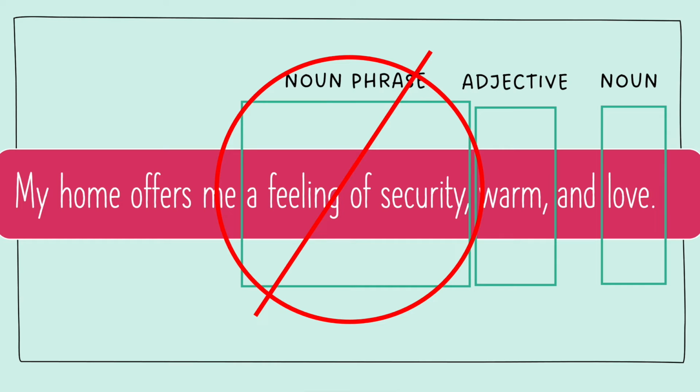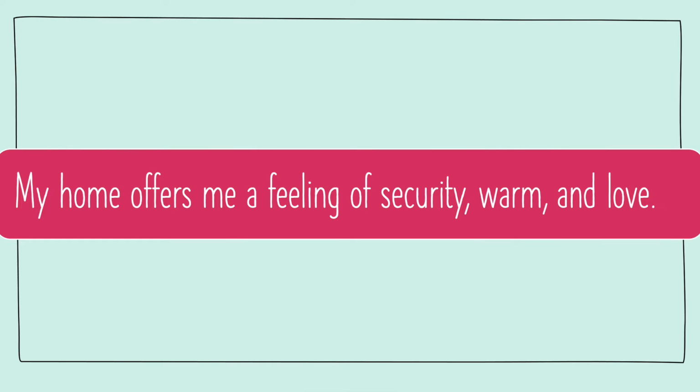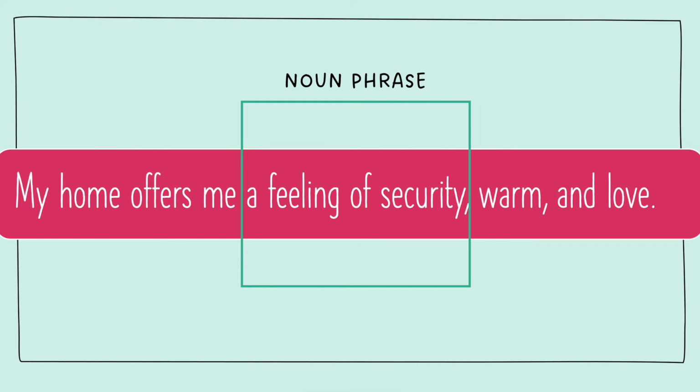If we just change the adjective to a noun, it might just work. Our original sentence is, my home offers me a feeling of security, warmth, and love. We're looking for a direct object to explain what my home offers me. A feeling of security? That works. Direct objects need to be nouns or noun phrases. A feeling of security is a noun phrase.